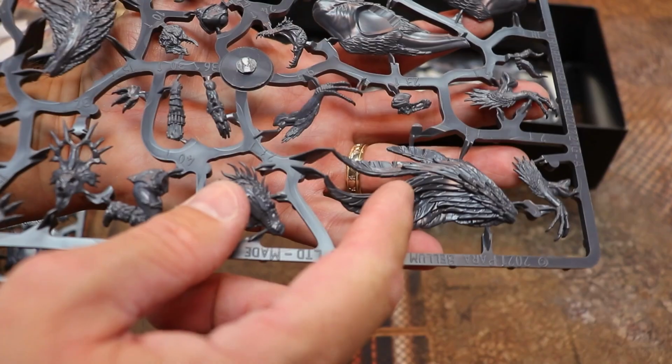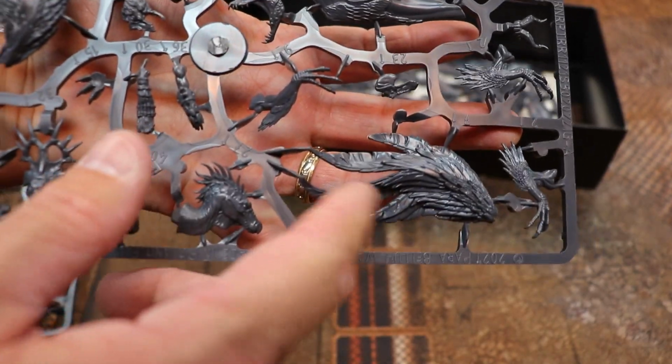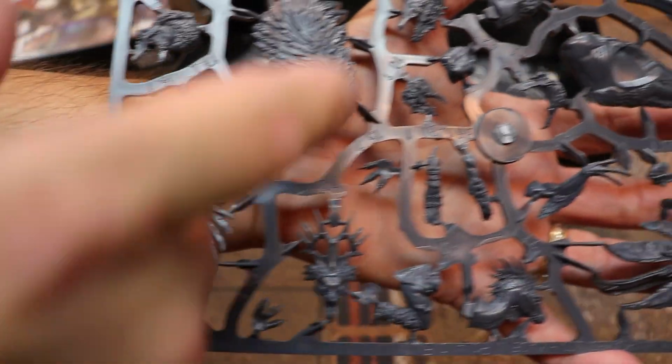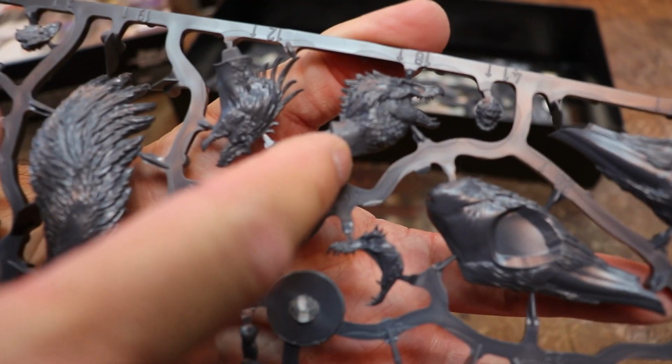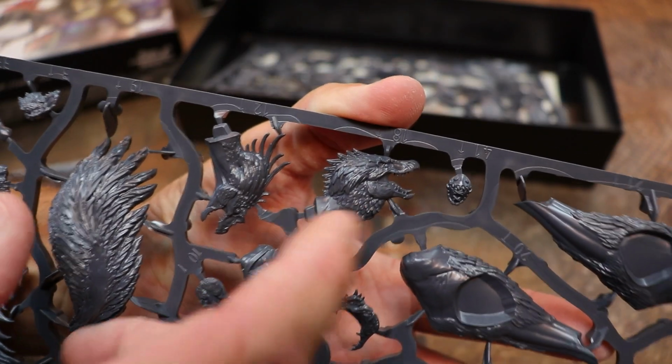Second sprue with the feathers. These guys are going to be super colorful. I'm looking forward to that. Definitely want to do some color with them, with all the different feathers and everything else. And let's see the raptor head there, right? Just so freaking awesome. Dinosaurs for days.